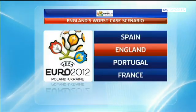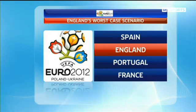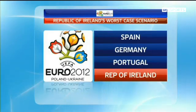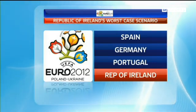So, as Venables pointed out, England's potential worst-case scenario could mean playing Spain, Portugal and France in the group stages. As for the Republic of Ireland, they could end up in a group with Spain, Germany and Portugal, but they could also be grouped with England.